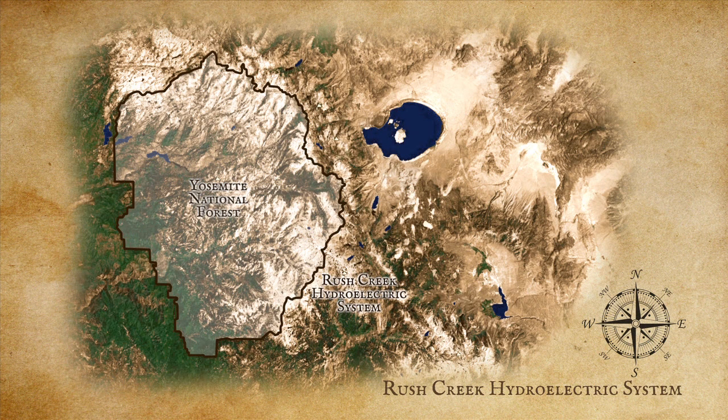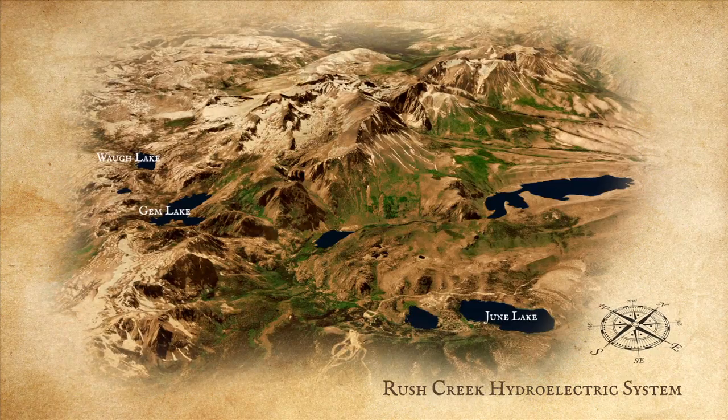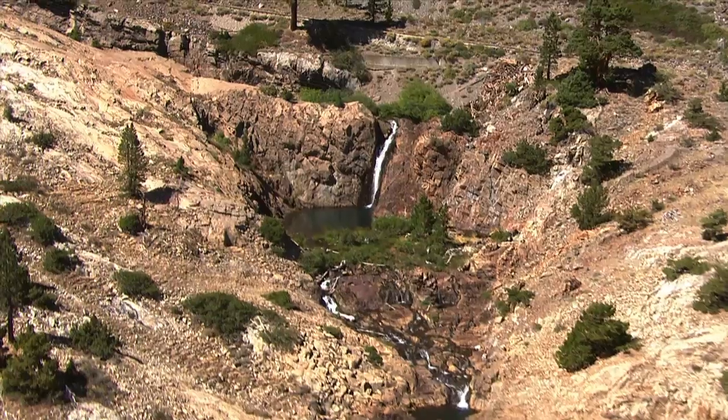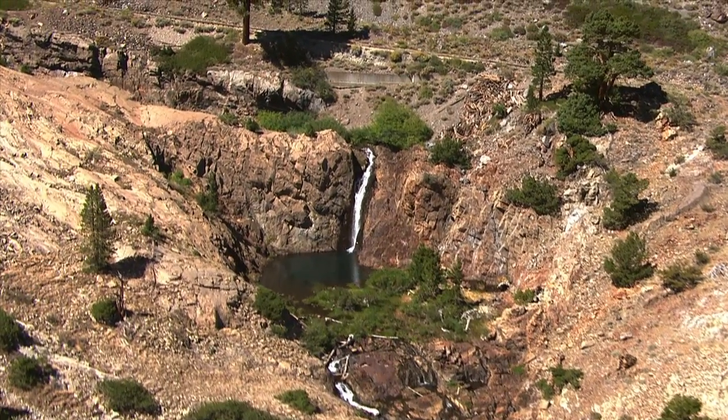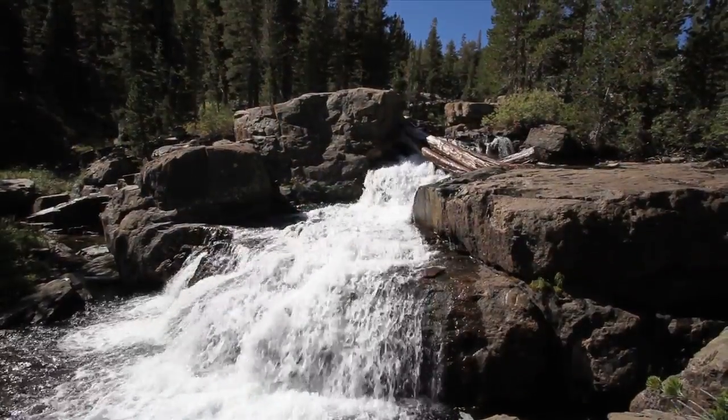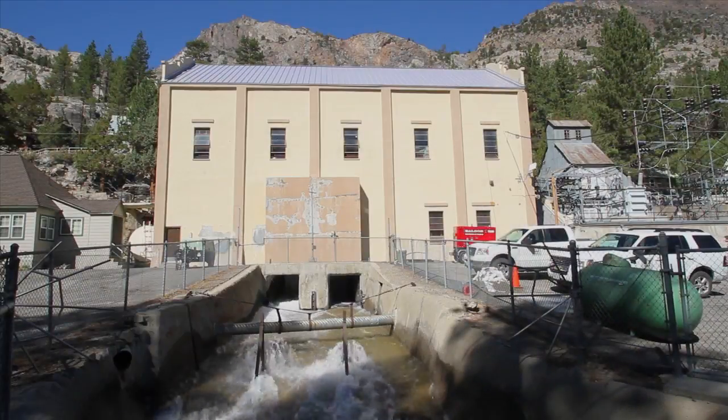Located on the eastern side of Yosemite National Park, on the Inyo National Forest, and hovering above the town of June Lake in Mono County, the system takes advantage of the Sierra's rainfall and snowmelt onto the sharp eastern-facing slopes, providing a continuous supply of water to generate power.